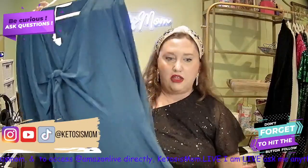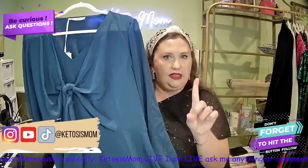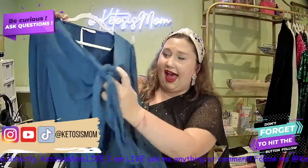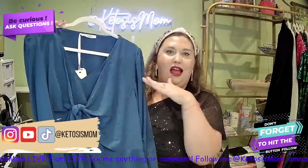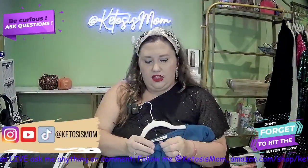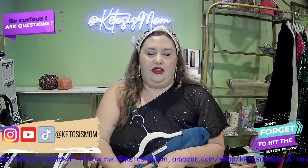Definitely. I'm also going to show you guys what it looks like on as well. So a couple of key things about this dress. Number one, yes, it ties right here in the front. This is an actual tie, but it's not controlling the dress. I'm going to untie it and show you guys what I mean. So this tie is not, you know, making it tighter or anything like that across your top.